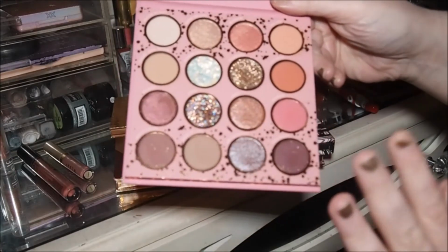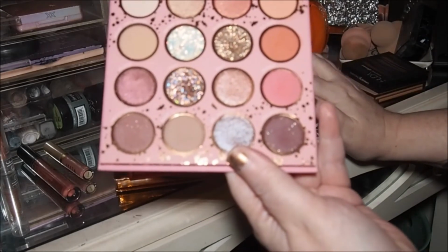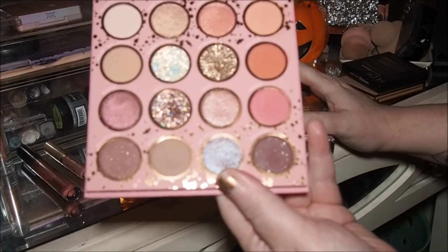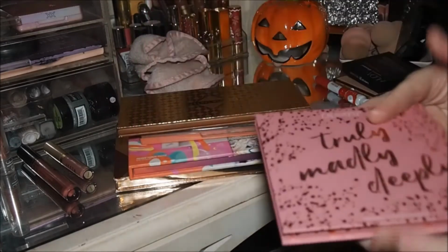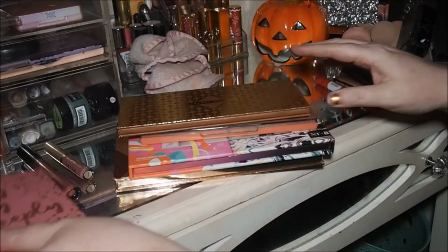I think we'll be doing 4 days 4 looks with this, and we're doing 4 days 4 looks with that as well. Actually no, it'll be 3 days 3 looks, because I want to use one of these palettes for the Get Ready With Me tomorrow. But yeah, it's a beautiful, beautiful palette, so that's that one.